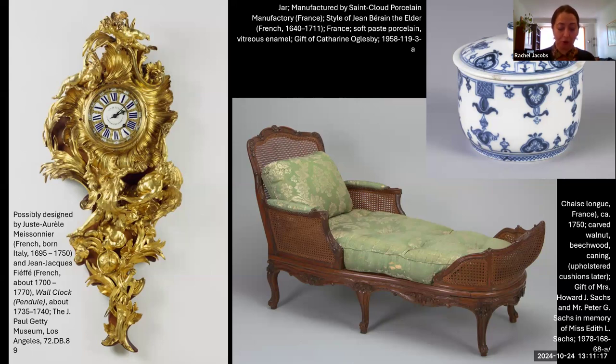How do these printmakers and publishers describe and title their works? What are the most common terms and motifs found within this broad genre? And finally, how do these two-dimensional prints translate to three-dimensional objects and interiors?